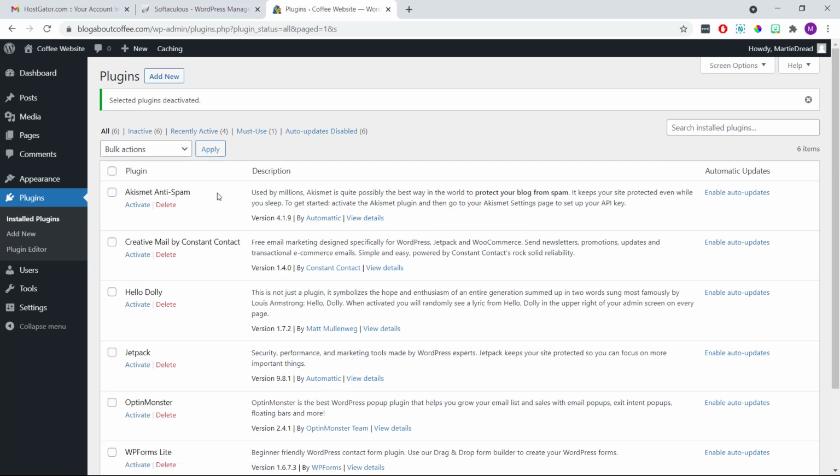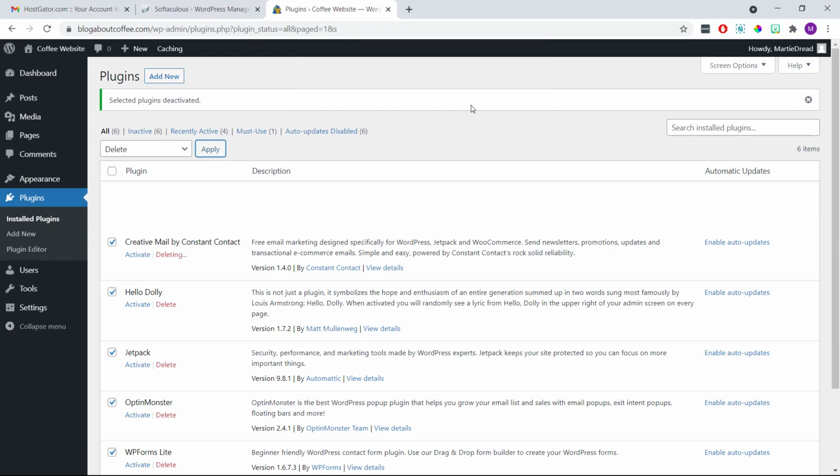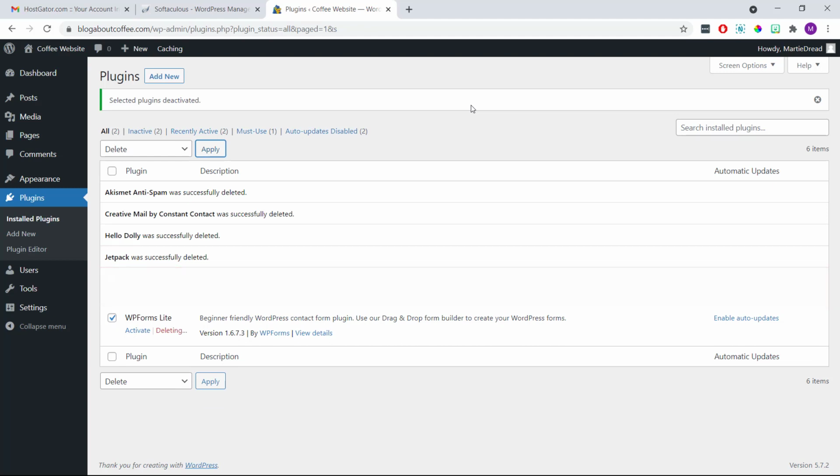Then once the plugins have been deactivated, we're going to delete them in basically the same way. So we just need to check the box at the top to select them all again. Then we're going to change the drop-down menu to Delete and click Apply. It's going to ask us if we're sure, and we just need to click OK. At this point, WordPress will delete all of the plugins from our site completely.